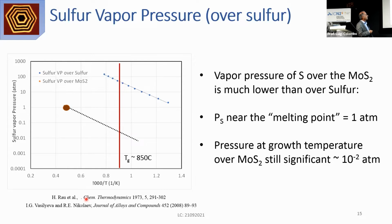Okay, so it's always bothered me what the vapor pressure of sulfur was over the solid. So yesterday, actually, I looked up some of this data, and finally I found this data on the vapor pressure of sulfur over molybdenum sulfide. This is actually really important. So it's 1 atmosphere at the melting point, which is good.